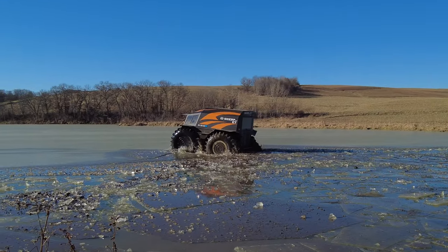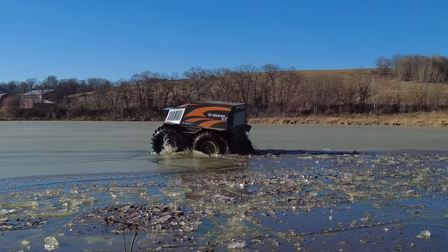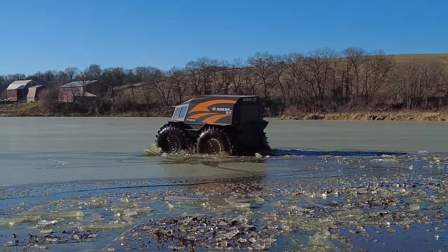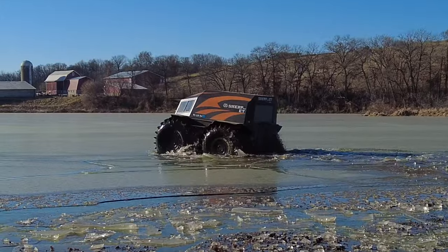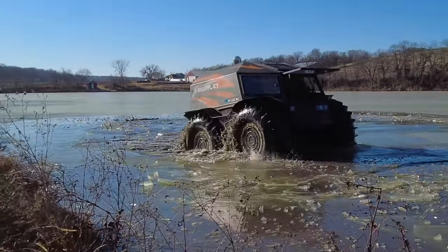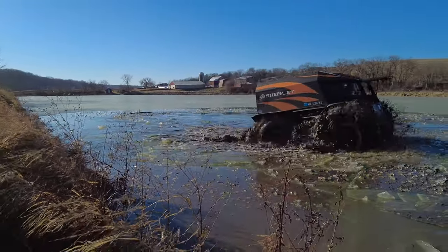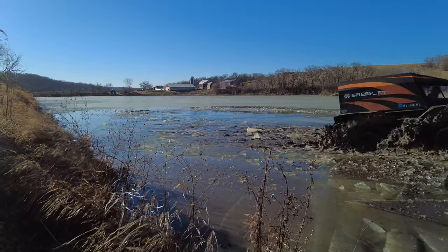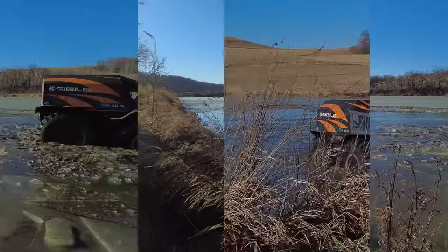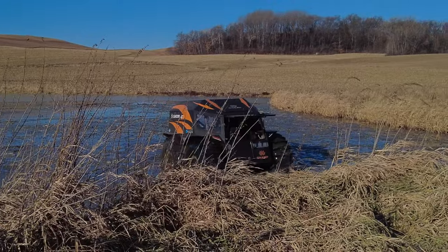So the morning started off about 20 degrees Fahrenheit and jumped up to about 40 degrees Fahrenheit. So as the day progressed, the ice got weaker and weaker, and I just had a really difficult time getting up on top of it. It was pretty cool though to kind of push the ice like a barge as you're running around. I'm sure you'll see a lot more of that. Coming up out of the water is one of my favorite things to do with the Sherp.